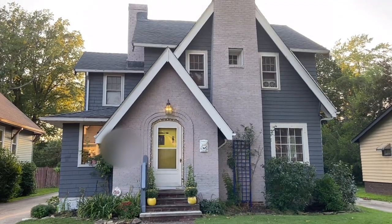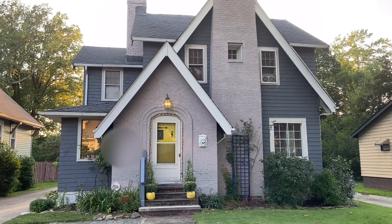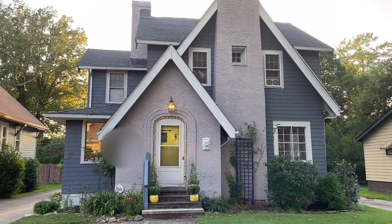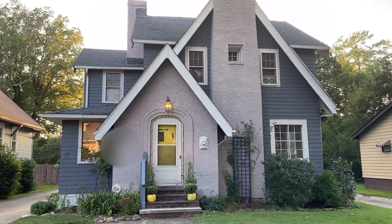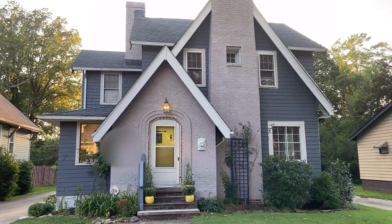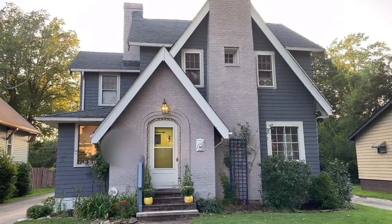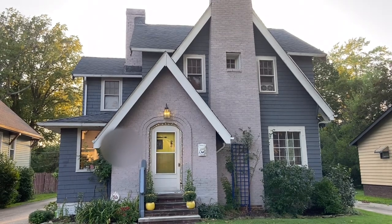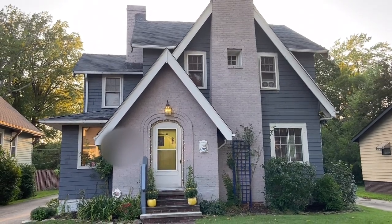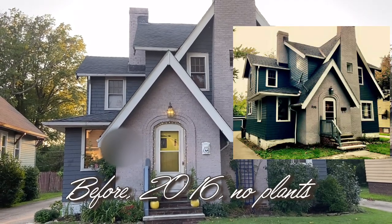So speaking of lemon, yellow is one of my favorite colors, and here we see it on the door and on the pots. My house is about to turn 100 years old. I bought it a little over 6 years ago. I have mostly been doing renovations on about half of the inside and paying off some debt. And now, over this next year, I will be renovating the second half of the house, which is mostly bathroom, a few things inside, and then the patio in the back, which I'll show you.